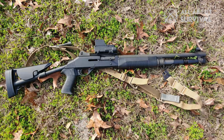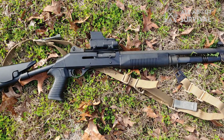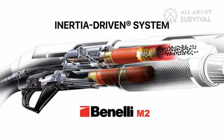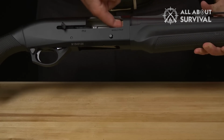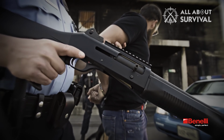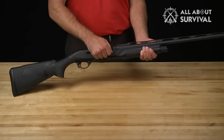Design. The M4 comes with extra features such as a Picatinny rail and collapsible stock, and it has less recoil and more durability. The M2 is inertia-driven, which means that it will have a much cleaner operation compared to semi-automatic shotguns that are gas-powered. Because of this, you'll notice a bit more recoil comparatively. If you are looking for a shotgun with less recoil, the M4 might be right up your alley since it's gas-powered. Yet, if you are looking for something that will give you a bit more ergonomic friendliness, the M2 gets the point here.